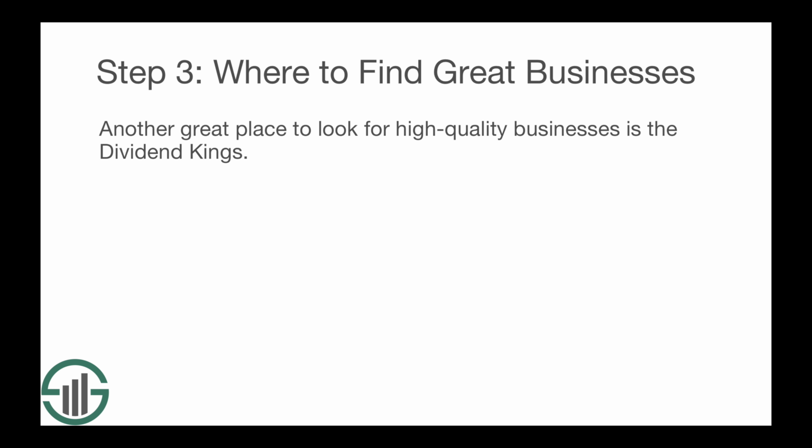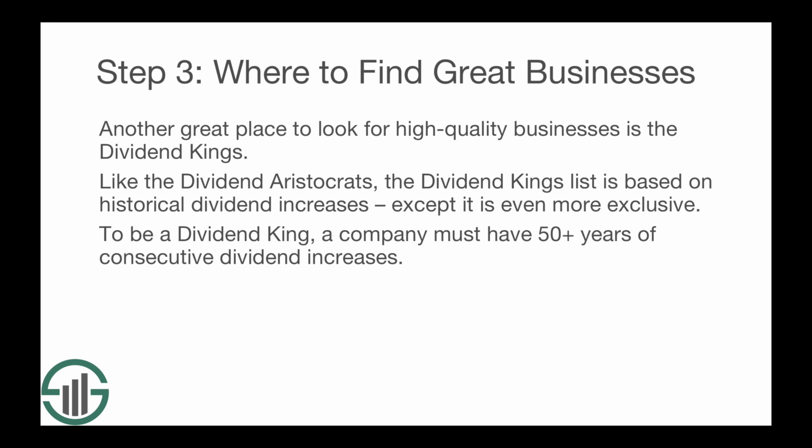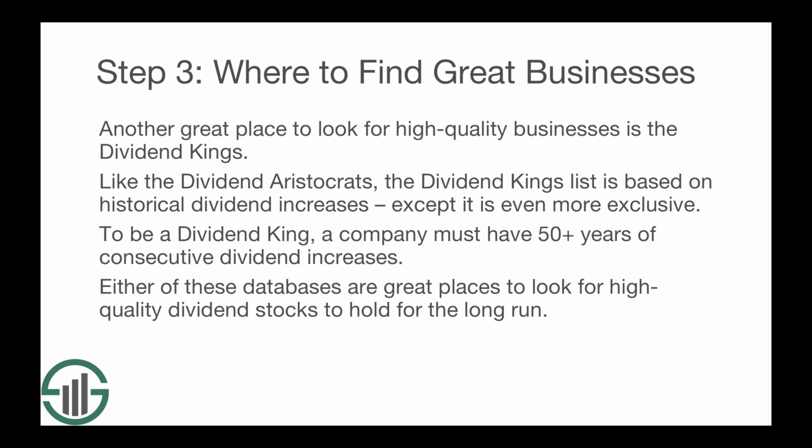Another great place to look for high-quality businesses is the Dividend Kings. Like the Dividend Aristocrats, the Dividend Kings list is based on historical dividend increases, except it's even more exclusive. To be a Dividend King, a company must have 50-plus years of consecutive dividend increases. Either of these databases is a great place to look for high-quality dividend stocks to hold for the long run.